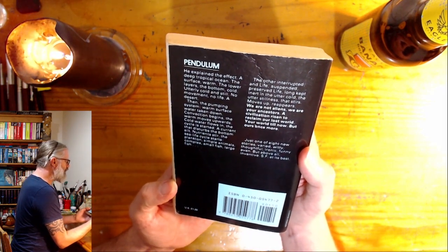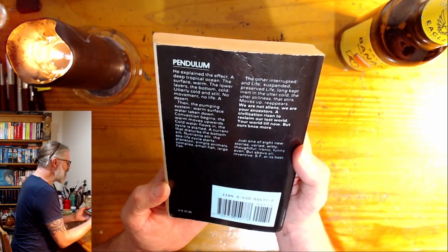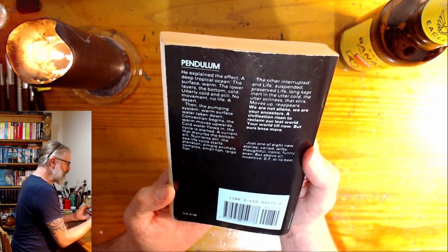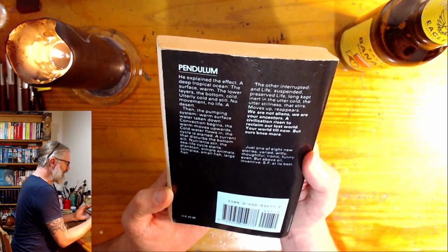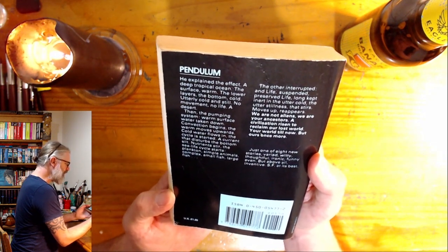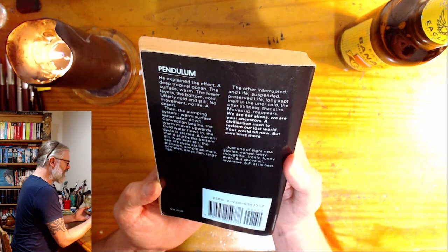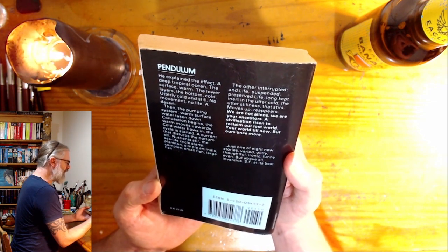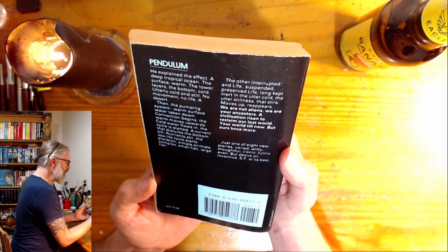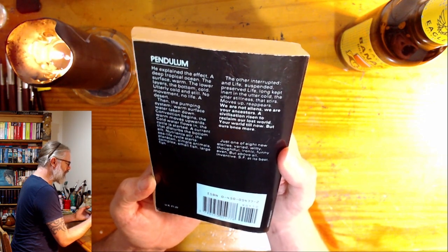Okay, he explained the effect. A deep tropical ocean, the surface warm. The lower layers, the bottom cold, utterly cold and still. No movement, no life. A desert. Then the pumping system. Warm surface water taken down. Convection begins. The warm moves upwards. Cold water flows in. The cycle is started. What the hell's going on here? A current that disturbs the bottom silt. Nutrients stir. The sea life cycle starts. Plankton, simple animals, complex, small fish, large fish. The other, interrupted, and life. Suspended. Preserved life, long kept inert in the utter cold. The utter stillness that stirs, moves up, reappears. We are not aliens. We are your ancestors. A civilization risen to reclaim our lost world. Your world till now, but ours once more.